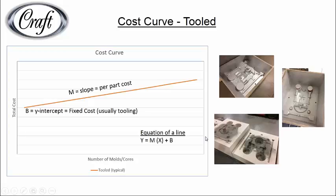Hello, I'm Steve Shade, Project Manager at Craft Pattern and Mold. To determine what is right for a particular casting application, we need to understand and analyze the concept of the cost curve. What is that, you ask? Well, in simplified terms, it's the relationship between part production volume and total program cost. For our discussion purposes, considering we're generally dealing with lower production volumes and prototypes, we'll consider it a linear relationship.